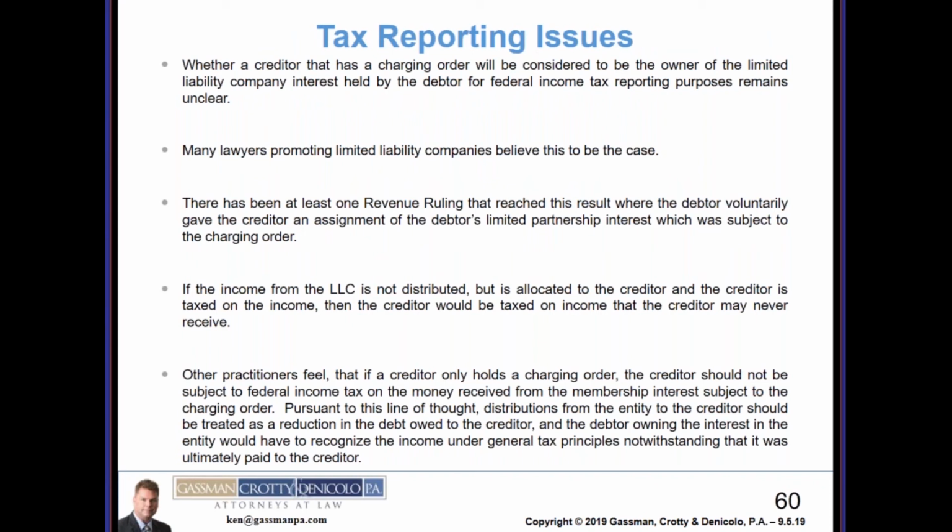Now, if you do have a charging order, there is some question with respect to tax reporting issues, because if the interest has the charging order and it's supposed to go to the debtor and it's a pass-through entity, this is some information you may want to read, especially if you represent creditors, because they may be liable for the tax obligations associated with the entity, even if they're not receiving distributions.